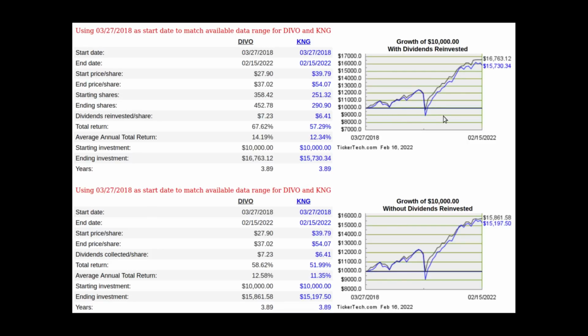It looks like KNG has a little bit more of a pullback. That was probably the March 2020 low is my guess. And then it does pull back a little bit more than DIVO there, and we can talk about that a bit as well. But in general, it's not that far off.